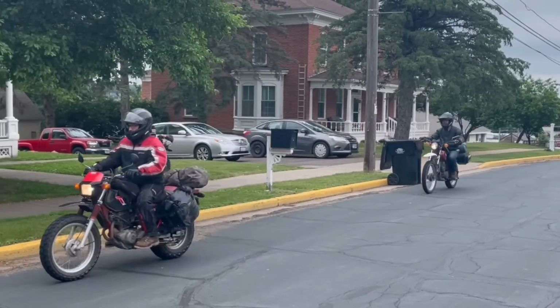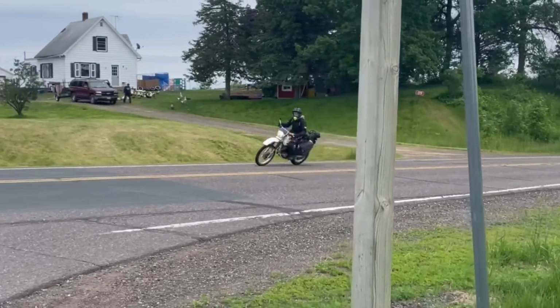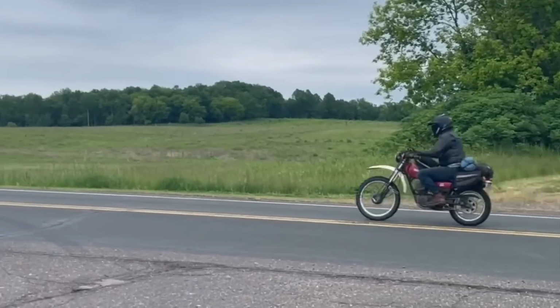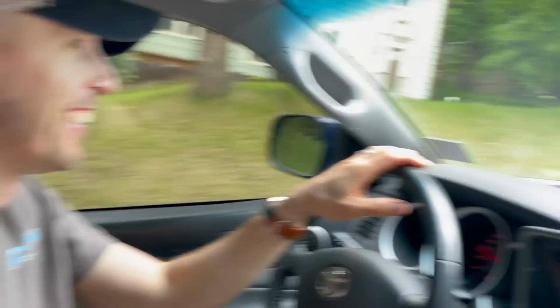It's been said that the right bike for the job is the one that you already have. Now there may be some exceptions to that, but what I feel is the most important is that you just get out there and have an adventure. And if you can share it with your friends, even better yet.